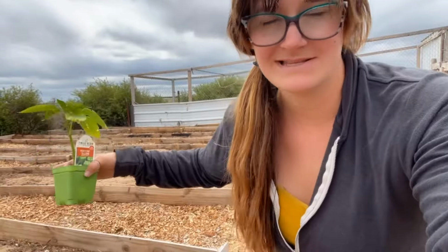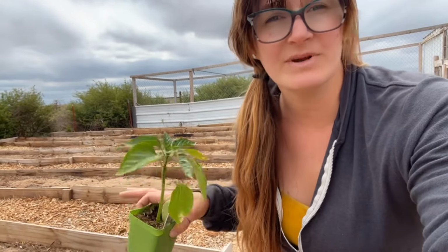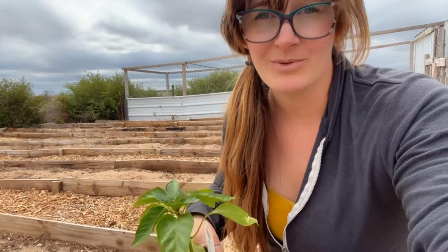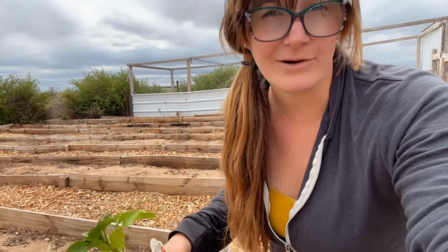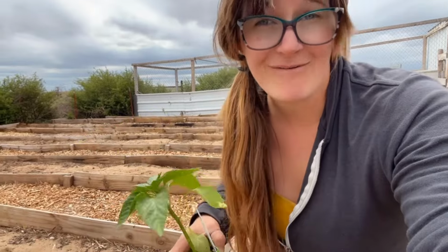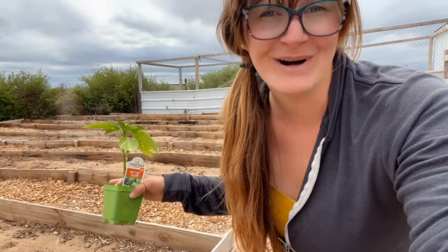Beans and peppers don't necessarily like to be planted together because they compete with nutrients. So I'm going to actually be planting my beans a little bit down the row, and I'm not actually going to be planting them right now. I'm going to plant them about 1 to 2 weeks later than today because I want to succession some of my green beans so I don't have a plethora of green beans all at once.